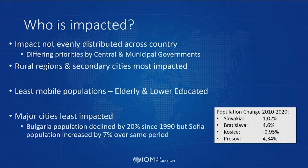And what's important to note as well is that it's often the least mobile populations who are the most vulnerable due to these demographic changes. So it's primarily the elderly and lower educated persons who might not have the opportunities to migrate that remain in these communities and remain vulnerable to the types of challenges that they face within demographics.